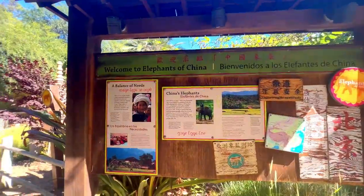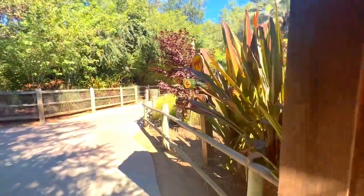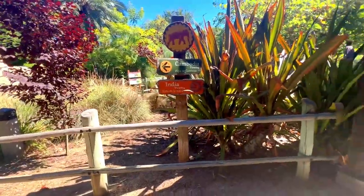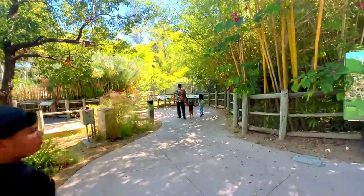So if all you do is read the given information on every animal habitat, I guarantee to you that your child will be learning everything from language arts to history to geography.